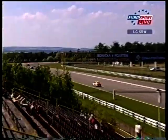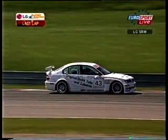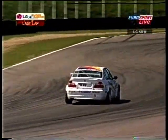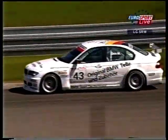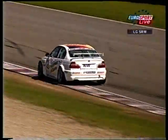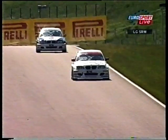The heaviest weighted car in the field is his teammate Gabriele Tarquini, and here we see, coming onto the last lap, Dirk Müller leading the race, Fabrizio Giovanardi in 2nd place. I beg your pardon, not in 2nd place. Antonio Garcia in 2nd place, Fabrizio Giovanardi in 3rd place. So it's a Schnitzer BMW in the lead.